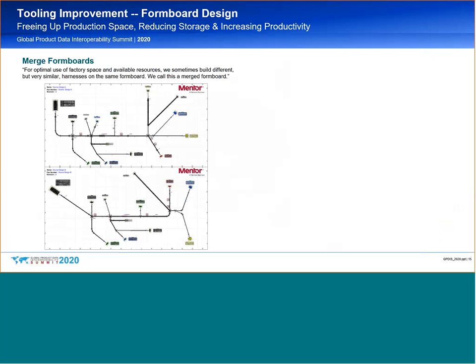So here we see two form boards for harnesses that are similar but have different branches and terminations. Typically, this would mean generating two different form boards that need to be managed. But what if we could merge these into a single multi-use tool? The answer is we can.